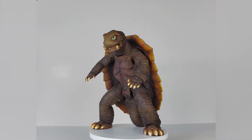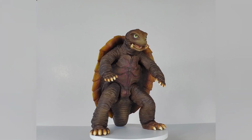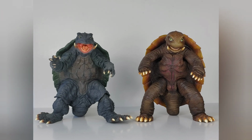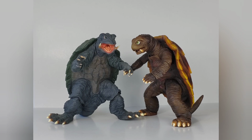Up next, I'm going to go ahead and place this guy next to some other figures for some comparisons. First up, we have the X Plus 1995 30 centimeter Gamera, and that guy is really outstanding. The best part I like about him is probably his mouth. I think he has one of the most detailed mouths out there as far as the kaiju goes. As you can see between these two, they scale really well. Yep, I am digging this comparison. These guys look like long lost brothers.